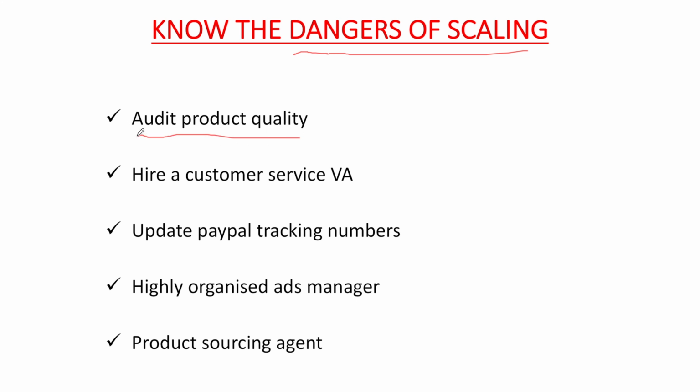So you need to order the product from your supplier, from the exact supplier that you're using to scale, and just check the product, make sure it does exactly what it says it does, that it doesn't break in the post, and that it's actually a decent quality and customers aren't going to want to return it. So you're not going to get loads of chargebacks and returns.